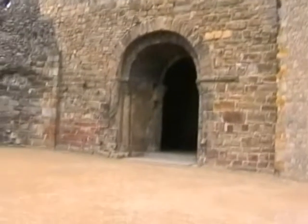I think we can go up there. Okay. This is the main room of the keep. Just been up these little narrow stone steps to get up here.